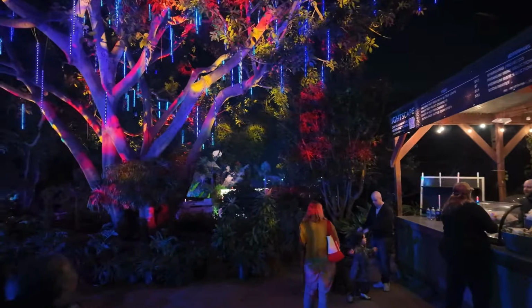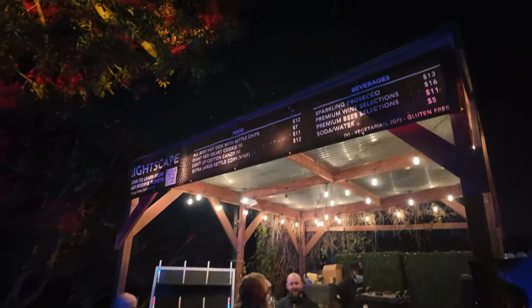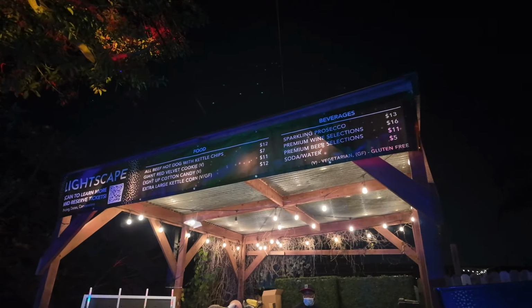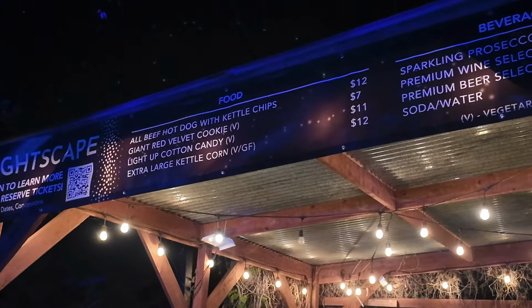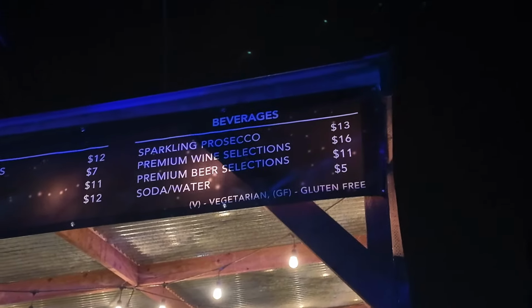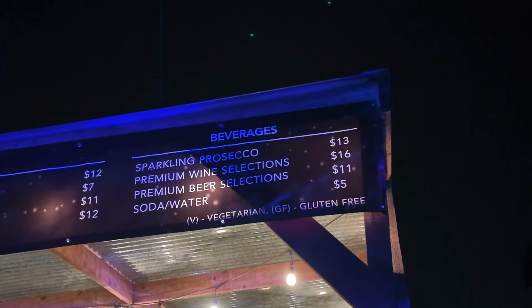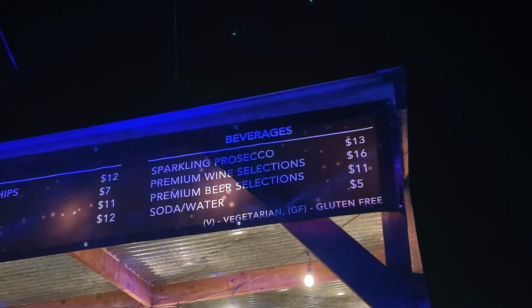Also right here by this tree is another snack stand, one of the smaller ones here. Looks like they have a hot dog with kettle chips, the velvet cookie as well. Light up cotton candy, extra large kettle corn. Prices from $7 to $12. Beverages here, a sparkling Prosecco, wine selections, beer selections, and soda and water from $5 to $16.